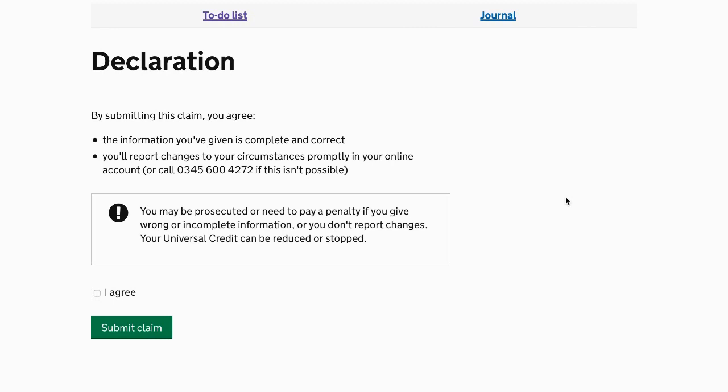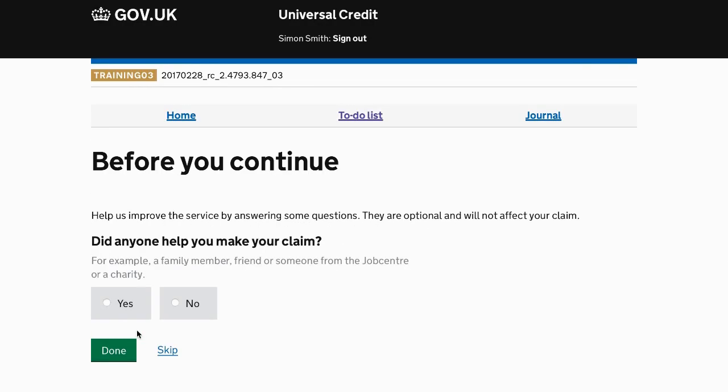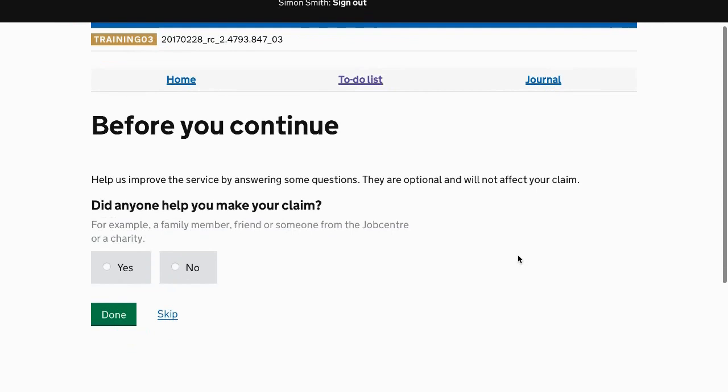Lastly, you'll be asked to legally declare all your information that you've provided is correct at the time of making your claim. It's at this point that your claim is submitted, and whilst there's still other things to do, the most important part is done.